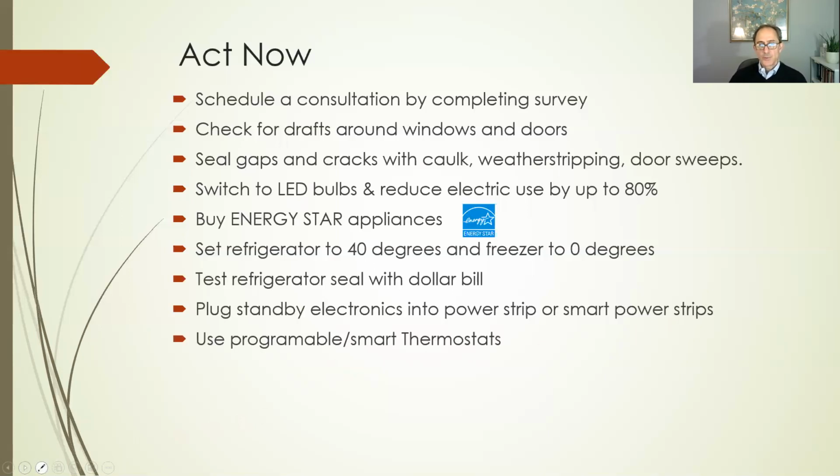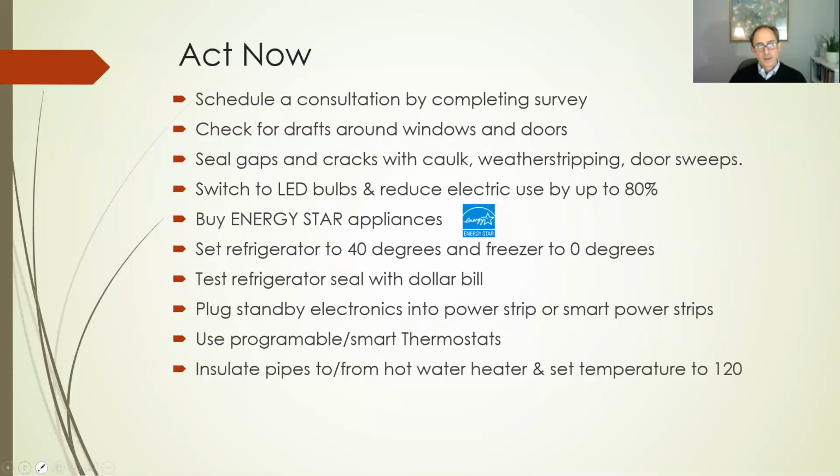You could use programmable or smart thermostats to, when we finally go back to work, when you're out of the house, program the thermostat to reduce the temperature in the home while you're out and then turn it up before you get back after the day. Down in the basement, you could insulate about 3 feet going into and out of your hot water heater and set the temperature to about 120.